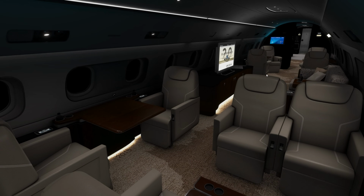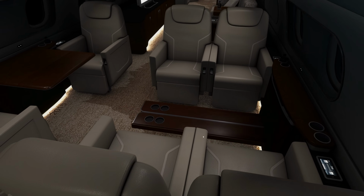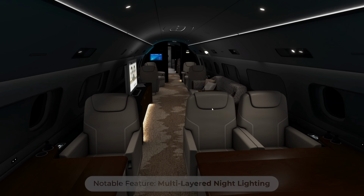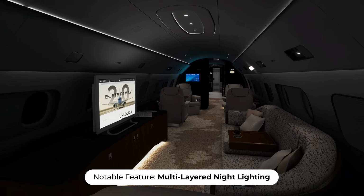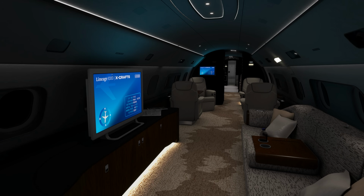All right, here we go. So first let me open this table again, and let's move to the side so that we have a better view. And you can see that the night lighting has so many different elements to it, and you can control all of them. You can see that even the TVs are glowing based on what's on the screen. So if we change it, the glow is now blue.